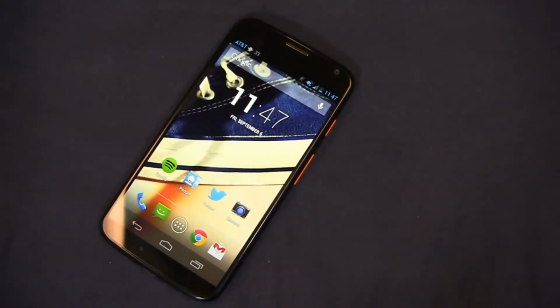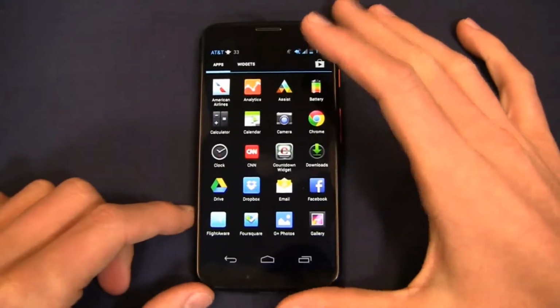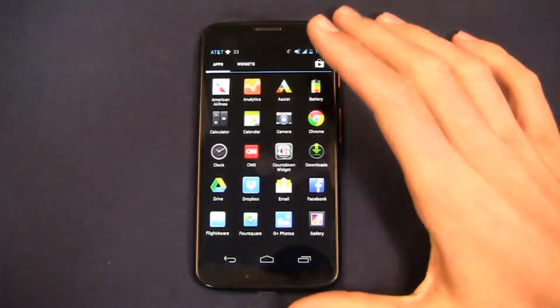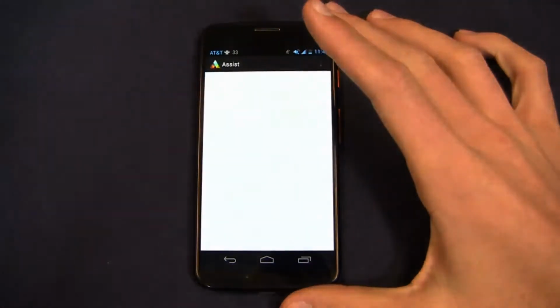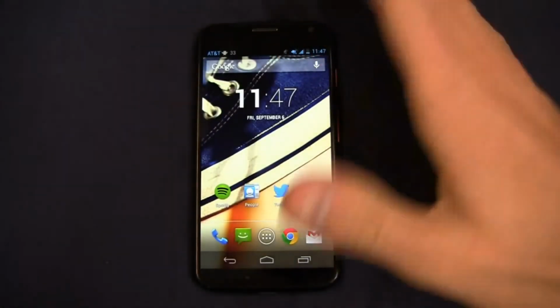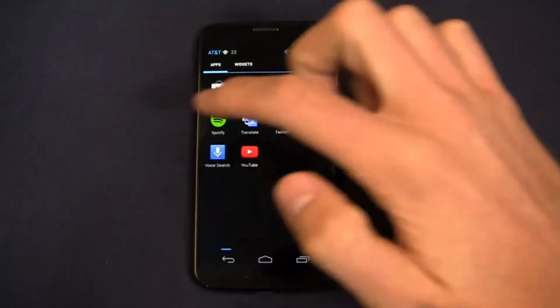So you got that, you got stock Android, you got some really nice software value adds here. Even though this is not the Galaxy S4, the HTC One, or the Optimus G Pro with their litany of software features, you do have some goodies under the hood here. You just have to dig for them a little bit. Moto Assist is one of those where you can come in here and do driving, meeting, and sleeping. As I've talked about in previous videos, Moto Connect, so you can send and receive text messages and see missed calls on your computer. And then over here, we'll go in so you can take a look.